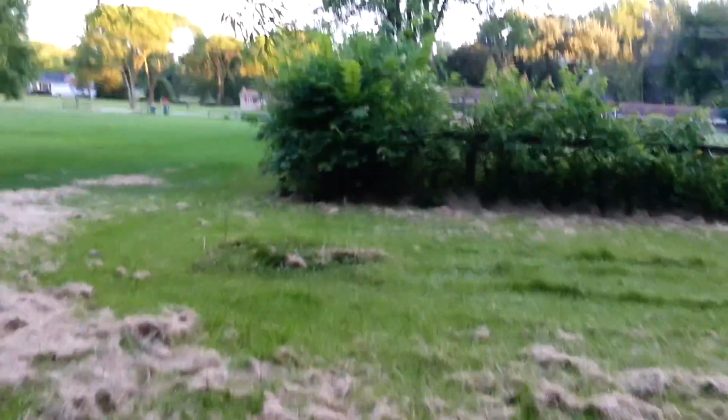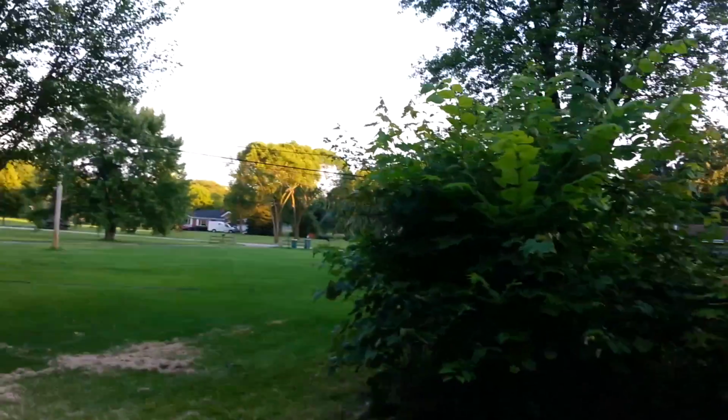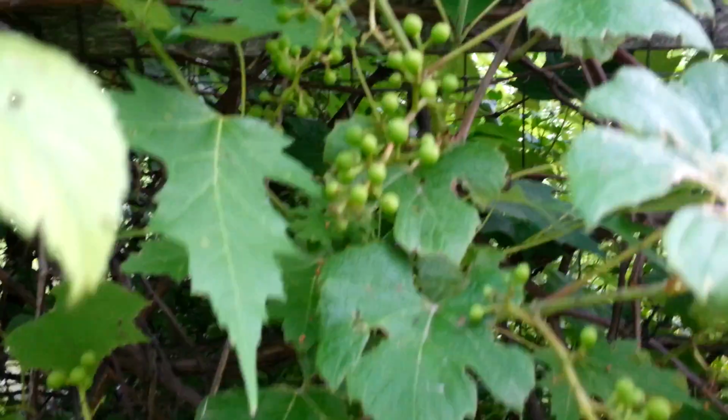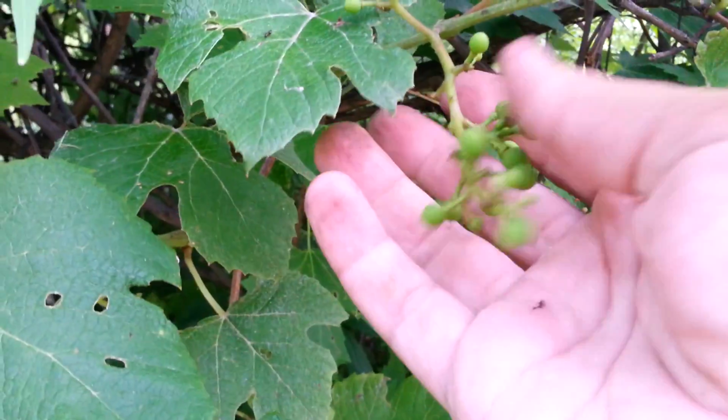I just want to show you guys the wild food forest and some of the garlic and onions I harvested and mulberry seedlings to take back to our food forest. But look at the grapes. And they're getting nice and fat.